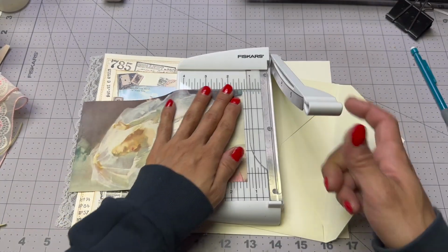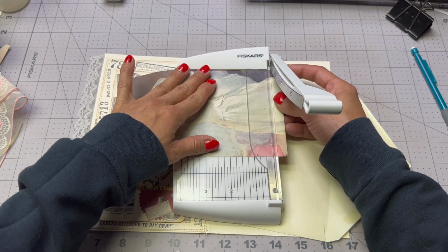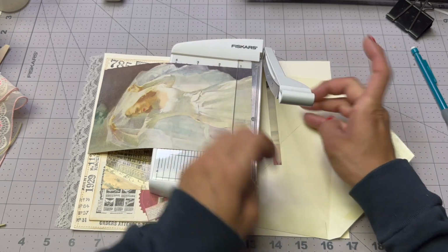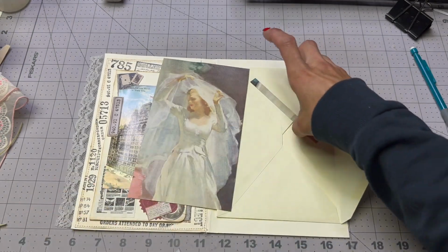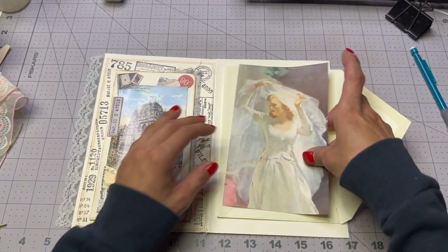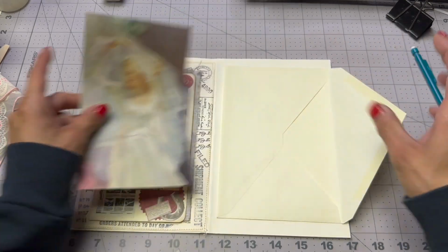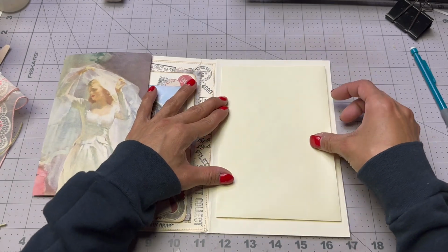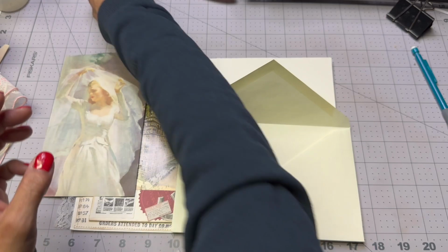It sounds like my iron is ready. Awesome. She will sit on the... You know what I think I'll do? I think I'm just going to glue this down.